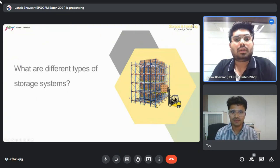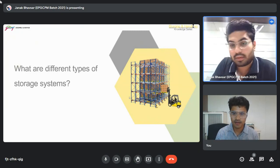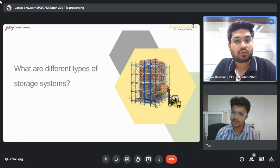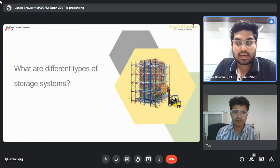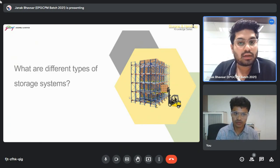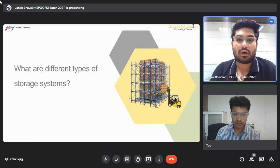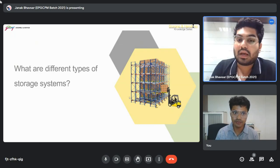So these are the different types of the storage systems. We had this covered in one of our previous webinars, so I'll go very, very briefly through this. As I told you, racking storage makes up for almost 70 to 80% of your complete layout, so we'll spend a little bit more time on this.